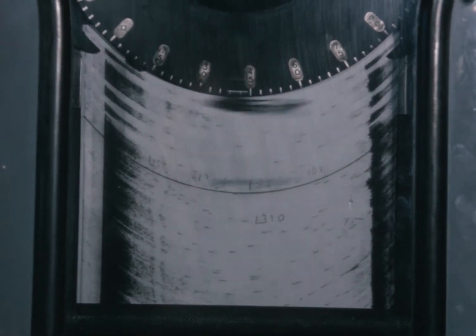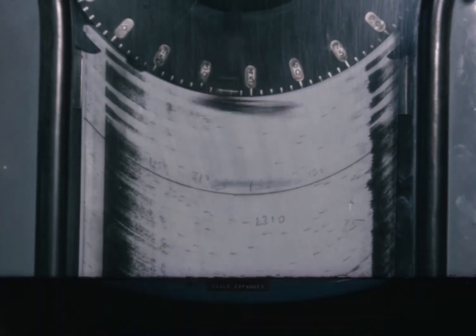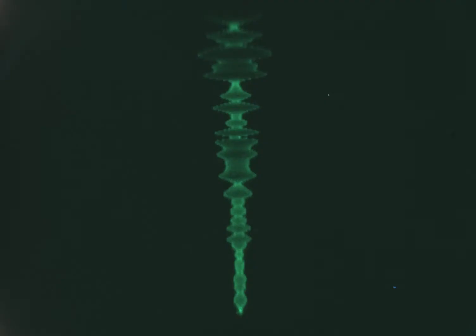An echo sounder watch is maintained during the haul. As well as recording the depth of water, fish traces can later be compared with the catch. Fish are also detected on an oscilloscope, which is linked to the echo sounder equipment.